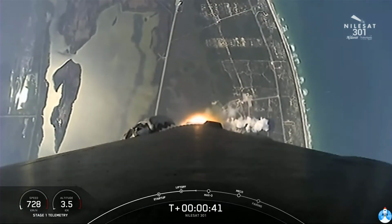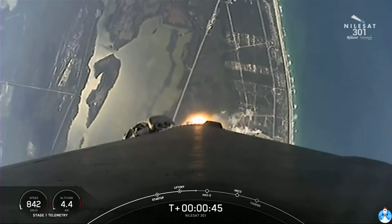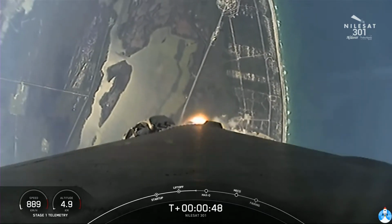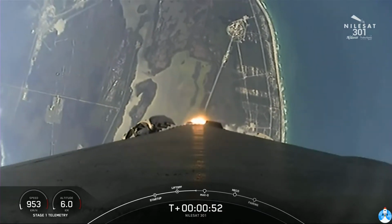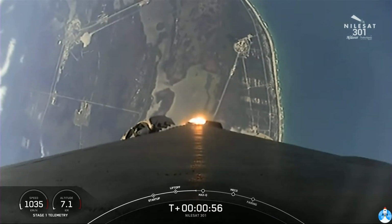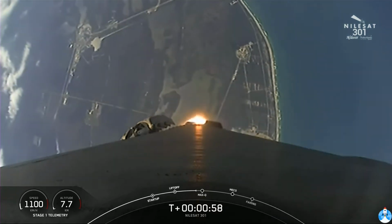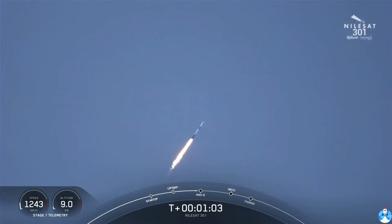T plus 40 seconds into the mission, Falcon 9 has successfully lifted off from Space Launch Complex 40 at Cape Canaveral Space Force Station, carrying the Nilesat-301 satellite to a geosynchronous transfer orbit. Right now, we are throttling down the first stage engines in preparation for a period known as Max Q. This is where we'll experience the highest amount of aerodynamic pressures on the vehicle.